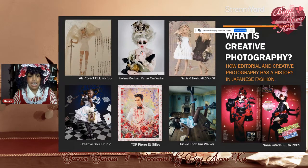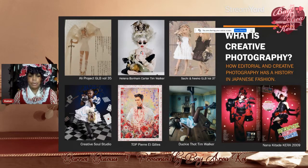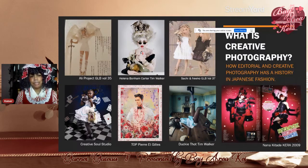You can see with the Alice Project image all the way to the left of volume 35, Alice Project is a musician, but she also tends to do a lot of really cool editorial photography that you see in the magazine. And I feel like editorial photography and this really over the top, gorgeous, magical world that they create with Lolita and J fashion is something that's always existed side by side, as long as the fashion has existed in print.